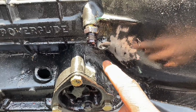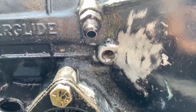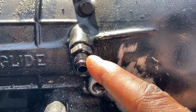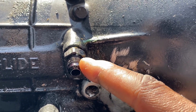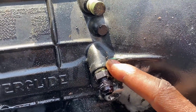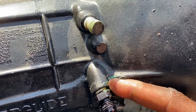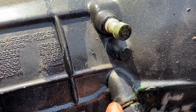So basically, this is what happened. I might just have to bring the camera down. So like I said, -4 hole changed to a -6 bulkhead. There's not enough meat here on the case. I know what you guys are thinking. Well, just ream it out to probably a -10, -8 or something like that, or even a -6 hole. Look, there's no meat here.